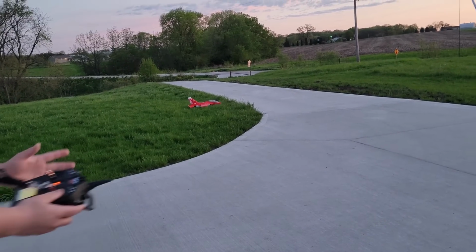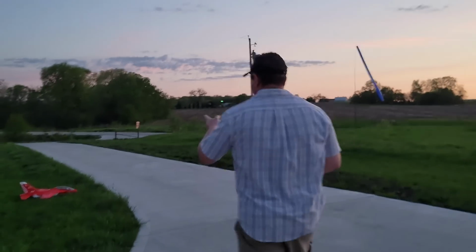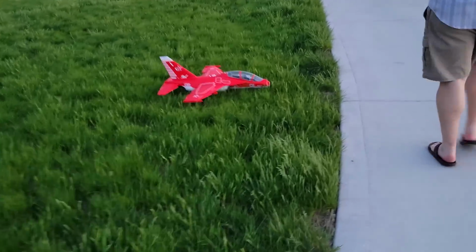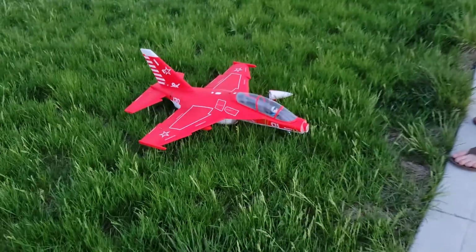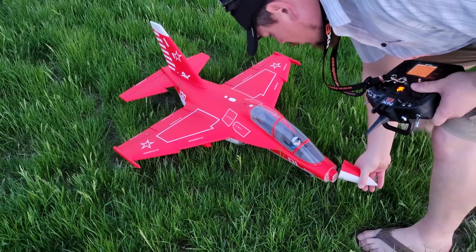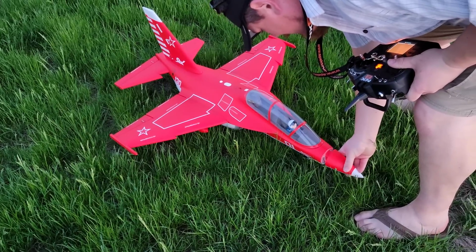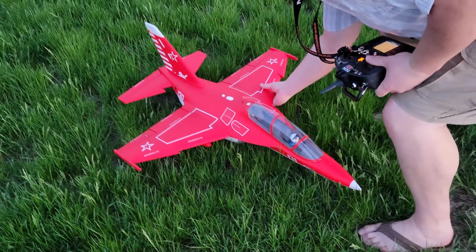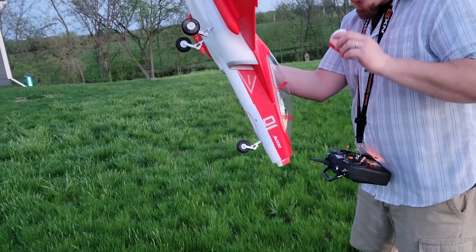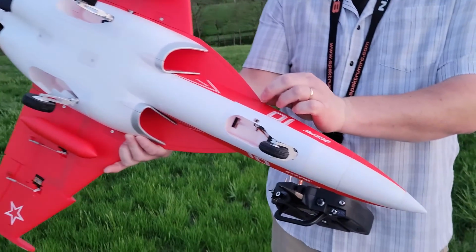There it is. Okay, so let's see if we damaged anything. I think the nose cone popped off. Yep. Whoa. There it is. Okay, so flaps are going up fine, ailerons, elevator, rudder, everything looks pretty good. And as you can see, those are super robust landing gear. And the grass is gonna try to get trapped in there, so we'll have to pull that out. Did we damage anything? Oh, I got a little bit of grass here on that leading edge.